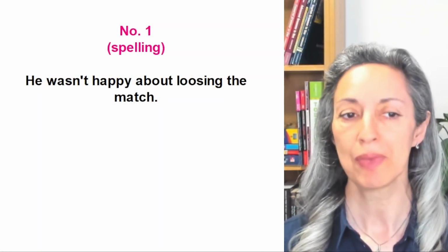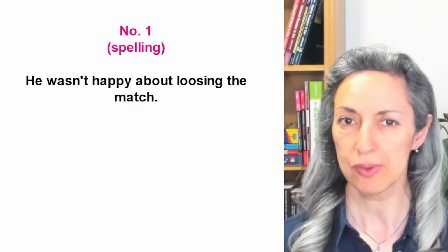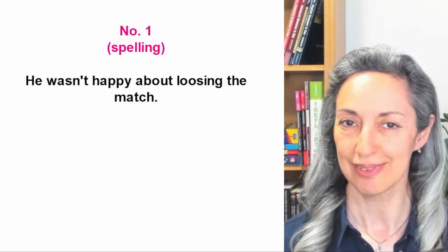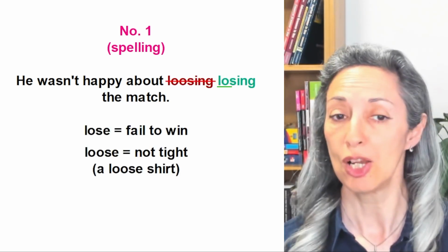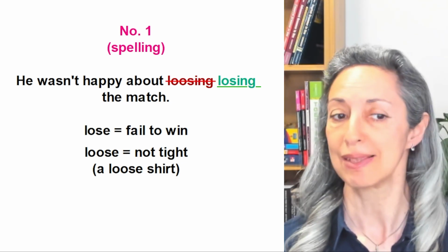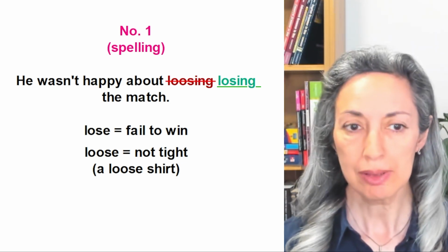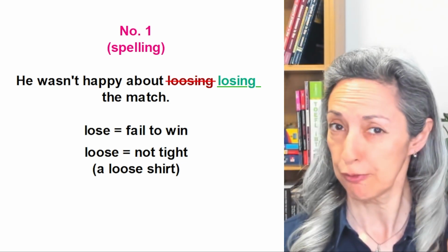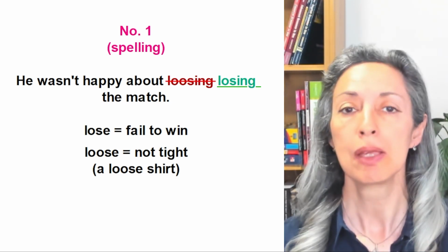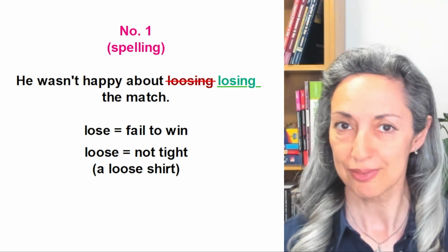So number 1, he wasn't happy about losing the match. What's the spelling mistake in this sentence? The mistake is obviously losing. Losing is spelled L-O-S-E when it means fail to win. The other word, loose, notice the difference in pronunciation as well, lose and loose, means not tight. For example, a loose shirt.